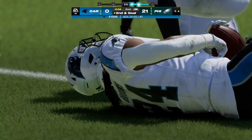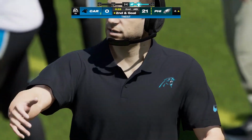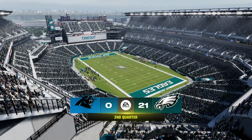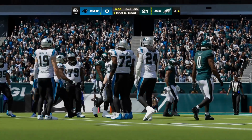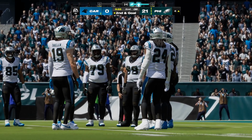And the stop will come inside the 5 at the 4. The Panthers going to use the second of their timeouts as the clock will stop with 33 seconds to go in the first half. It appears they found something that's working, and they keep going back to it. I guess you can actually say he has the hot hands now, doesn't he?